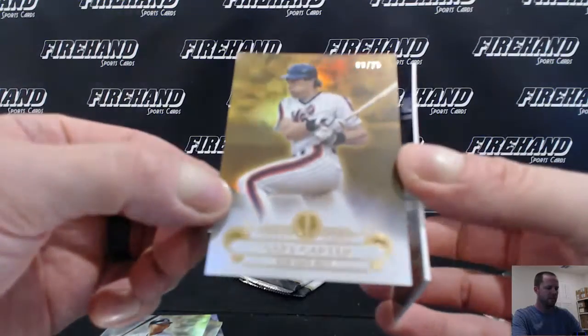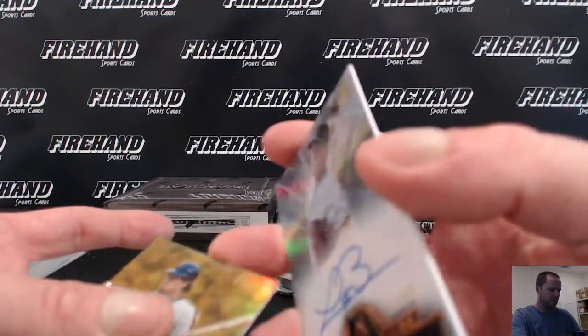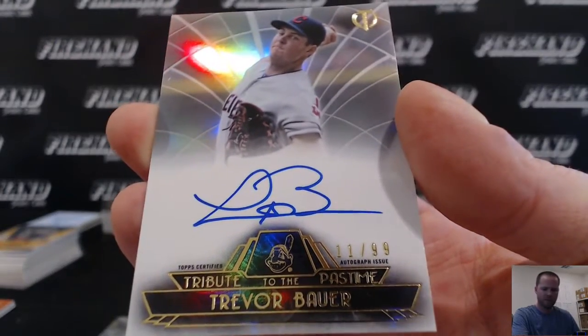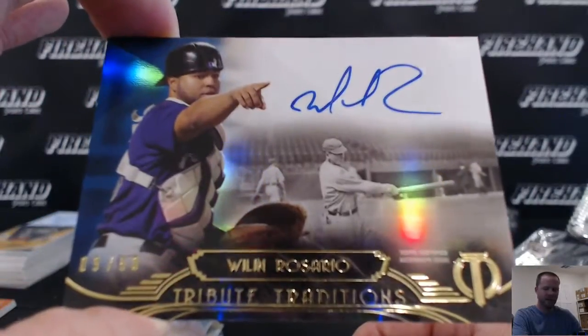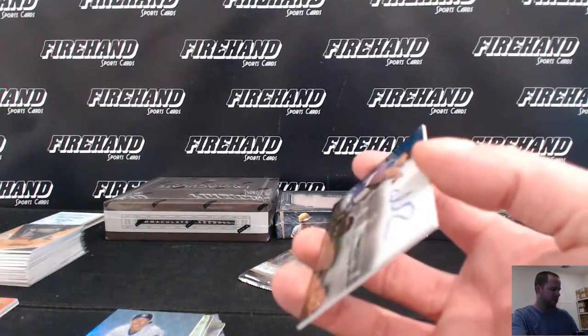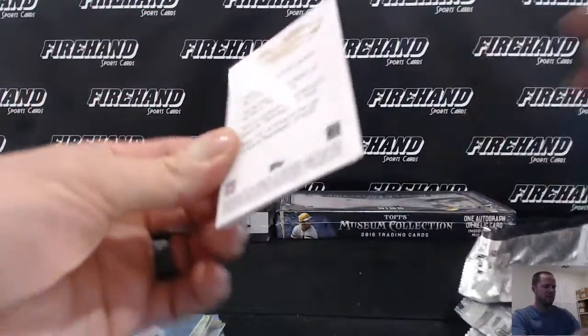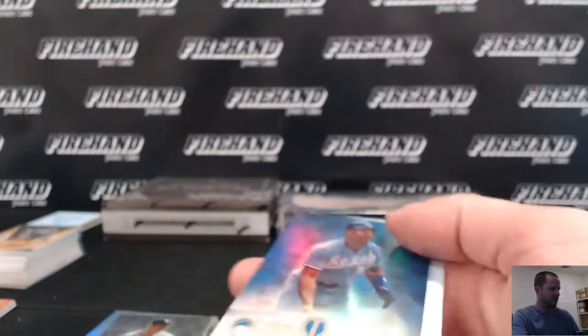Derek Jeter. Gary Carter out of 25 gold for the Mets. Trevor John 85. And Trevor Bauer for the Indians, 11 of 99. Trojans 21. Jacoby Ellsbury. Robin Yount and Willen Rosario for the Rockies at a 60. At a 50, excuse me. Combo team, Eagles Vikings. Redemption or printing plate, most likely Redemption and most likely Johnny Cueto. Whitey Ford, Bo Jackson at a 99 for the Royals, 77 of 99 blue.